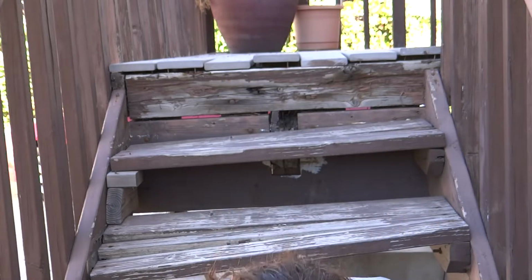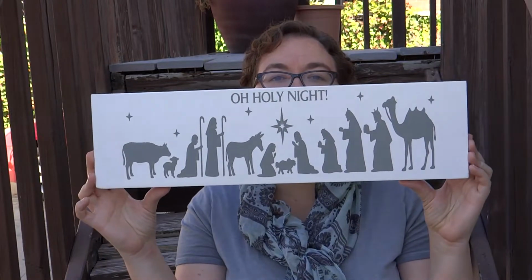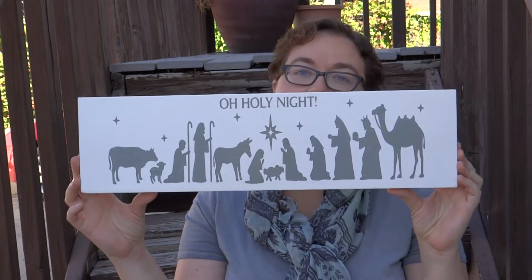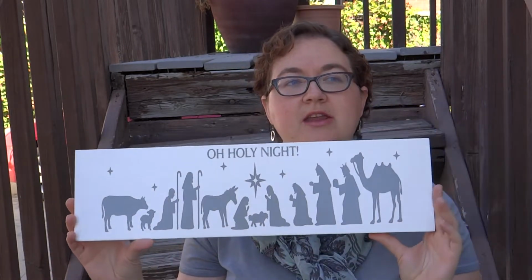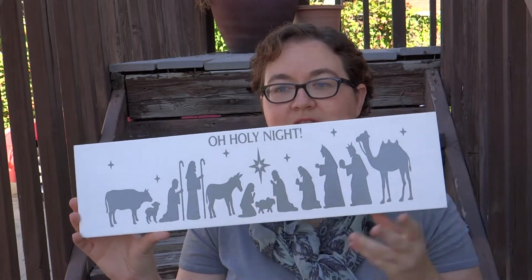Last week I mentioned that I was going to craft night last Thursday night, and there was some interest in seeing what I had made, and so I brought those out and I thought I'd show them. One of the ladies in our church congregation has a Cameo machine and does vinyl cutouts for these crafting activities, and so last Thursday I made this beautiful Oh Holy Night board, and I'm going to come up with some way to hang it on the wall, and it's so pretty.